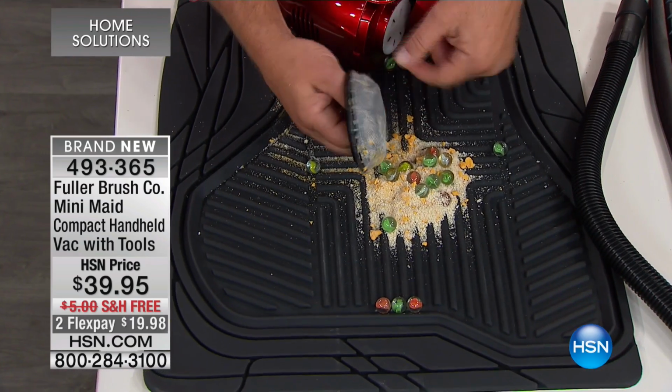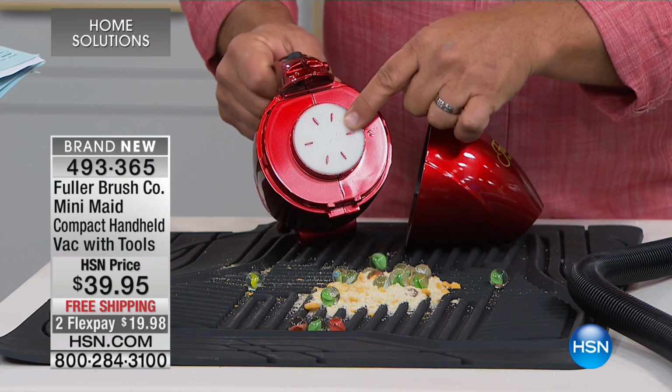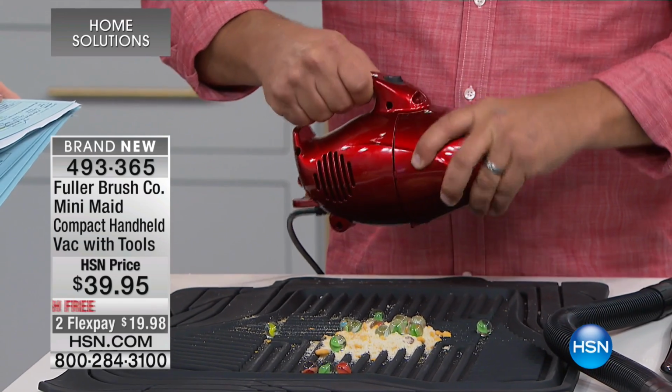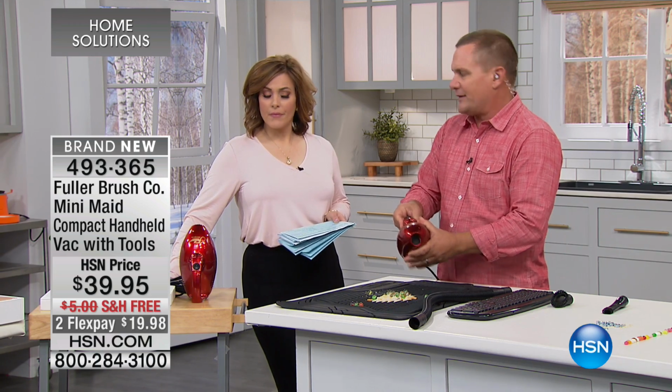The filter is washable with warm water in the sink. Let it air dry. You pop it back in there. That's it. It also has a secondary filter, which we'll show you here in a second, that actually eliminates all the small particles that normal vacuum cleaners don't get in their filter, okay? It picks it up, so you don't have to worry about the air that you're breathing back in.